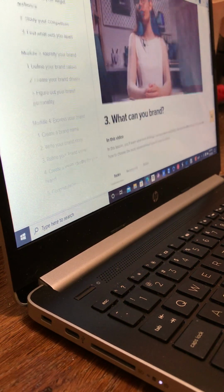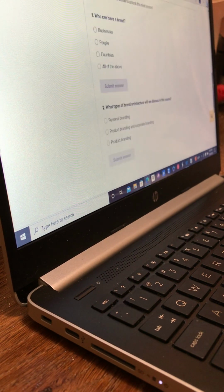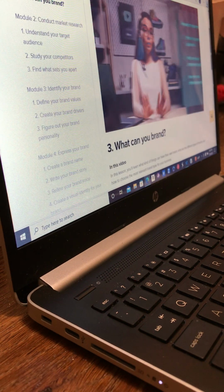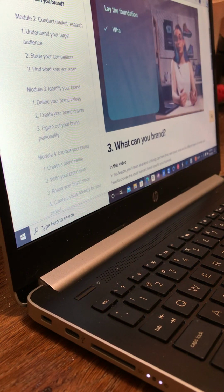First, you need to research your market. You should figure out what your target audience is, what your competitors are doing, and how you can differentiate your brand from theirs. Second, once you know the environment your brand will exist in, you need to start laying the foundation. So what will your brand stand for?